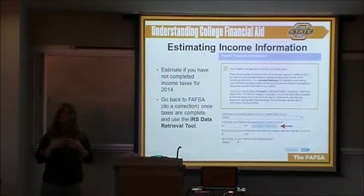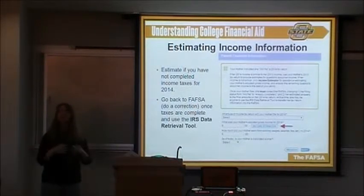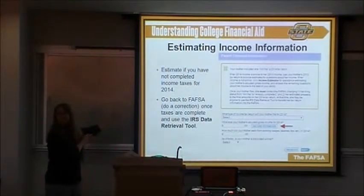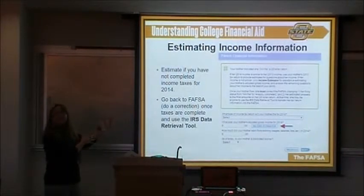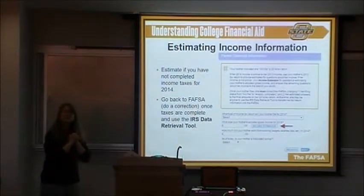And sometimes when the school gets your information that says they will file but haven't filed yet, then we have to go back out and ask you for more documents, and then we verify it and move on. So if we ask you for information, the key is to get it in the right way, as quick as you can. And as soon as you get taxes done, go out and make the corrections. They can be done by logging back into the FAFSA, clicking log in, and going in to make a correction. Now, how many of you have ever used the data retrieval tool on the FAFSA?